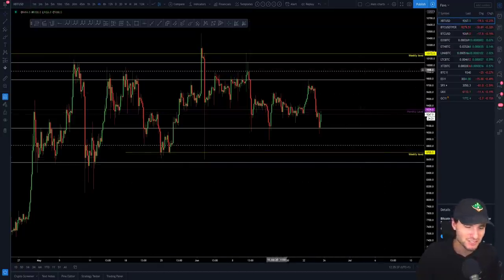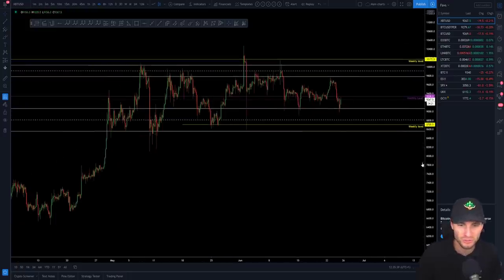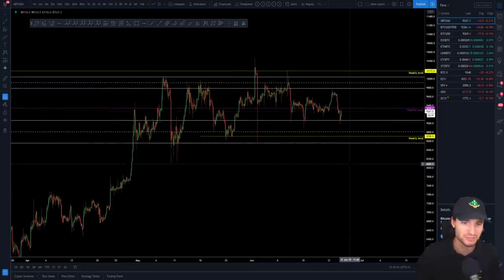Obviously, you do have this triangle potentially, and we have to acknowledge that this can break to the upside or to the downside. The follow-through from this range is likely to be really big, so you are likely to see a massive move when this breaks out. It can break either way, but when this breakout comes, we're expecting really big follow-through.